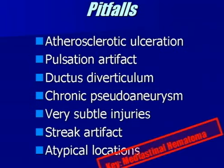So what can throw us off? Certainly atherosclerotic ulceration, with big ulcers in patients with a lot of disease. Pulsation artifact is a big one. The normal ductus diverticulum. Chronic pseudoaneurysms, because again, once a trauma patient, always a trauma patient. Very subtle injuries are out there. There are streak artifacts, which can happen from the contrast bolus or other lines and staples and other leads going across the patient's chest. And atypical locations, such as we saw down at the diaphragmatic hiatus of the aorta.